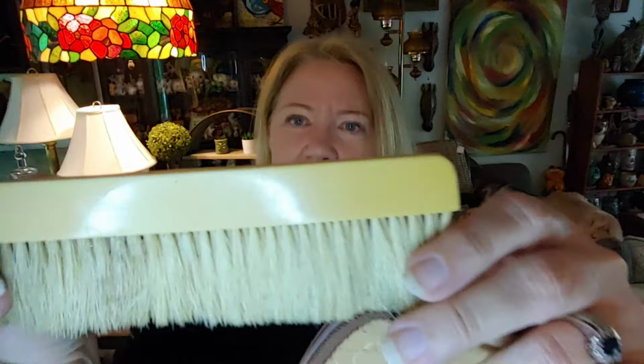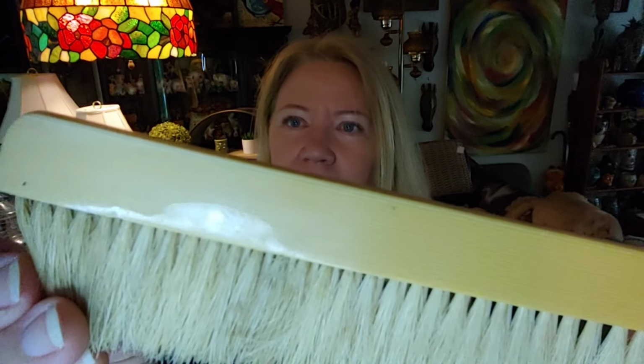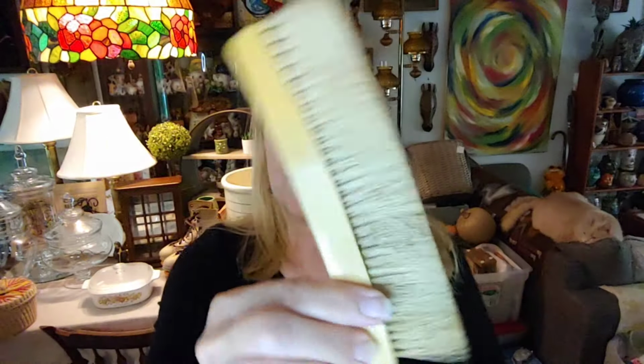Way to dig, girl. Okay, these are some smaller items. I just thought this was kind of cool. A little brush, like maybe a garment brush or shoe brush, but I wasn't sure if this was made out of Bakelite. It could be, or it could just be a newer piece. I don't know. I've got to take a closer look. I thought it had a nice look. Inexpensive, so I picked it up.